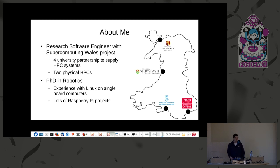My background's actually a bit different to this. I did a PhD in robotics, and in doing that, I spent a lot of time playing with single-board Linux computers and various other embedded Linux devices. The Raspberry Pi came out just after I finished that, and I converted to it very quickly, because very suddenly I realized that the computers I had been paying $200 or $300 a board for were now $20 or $30 with pretty much the same capabilities.